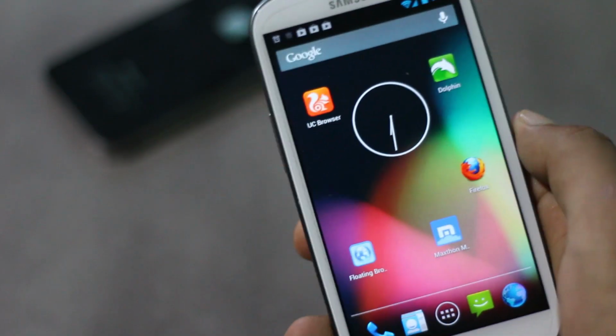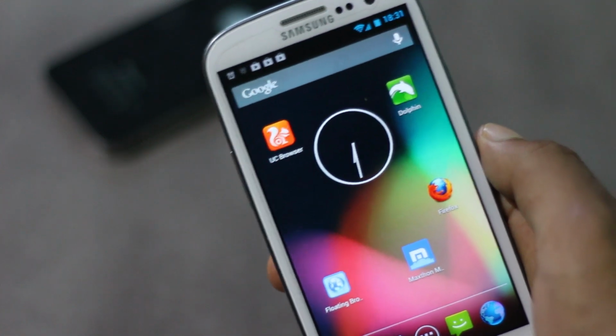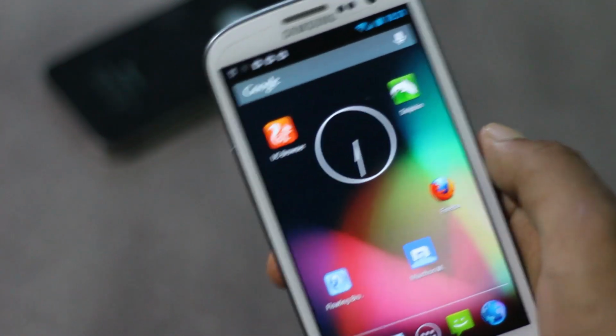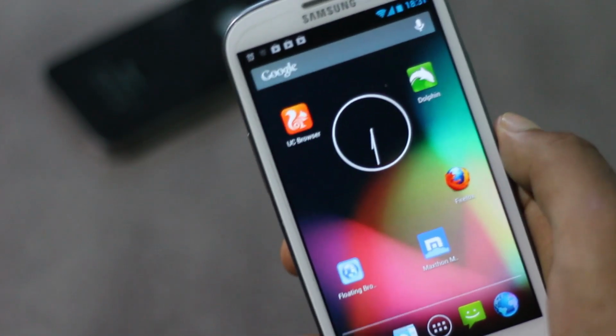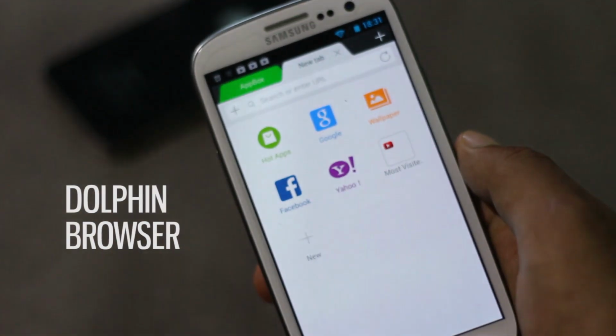Hey guys, in this video I'm gonna show you top 5 best Android browsers. So these apps will help enhance your browsing experience. So first we have Dolphin browser.